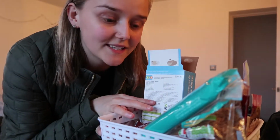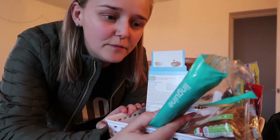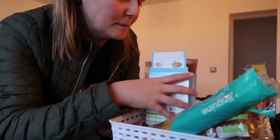It has been a while since I've done a shop, so I'm not really sure what we're about to find. But it's really good, before you go and do a big shop, to see what you've got, so that you don't waste food and spend unnecessarily. I have found a little basket of goodness. I have got some pasta and stuff, but I feel like that is cheating and pasta lasts forever. So I'm going to buy new pasta like I would on a weekly shop.